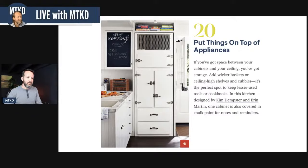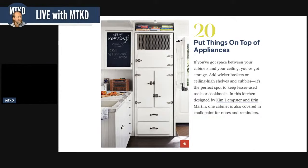However, I'll talk about that in a second. You know, you can put things on top of your cabinets, or you can put things on top of your appliances. I guess, okay, so yeah, I'm gonna agree with this one. This is a way to maximize space, because think about the top of your fridge. If you don't have a cabinet there, and most people do, or maybe there's a gap there, you can slide something in there. It's not the best, but you could put a book in there.